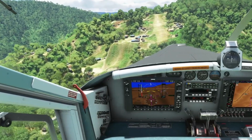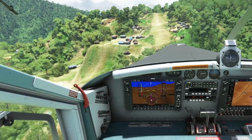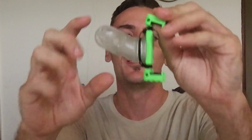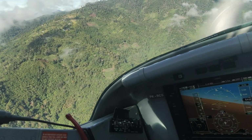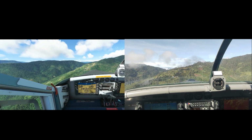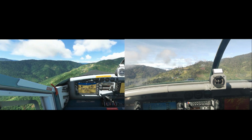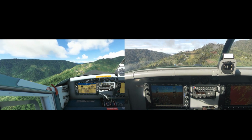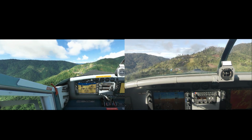And the problem I have there is I've only got one camera, so I've come up with a bit of a dodgy mount here. So you can see here, we've got a mouthpiece from a snorkel and then just a phone mount here. And I've zip tied them together to make a bit of an improvised mouth camera mount. And I'm going to mount my phone onto that, and then I'll hopefully get a nice view of me coming into land. And yeah, so then I can put the different views side by side to see the difference between the actual live video and then also from Microsoft Flight Simulator.